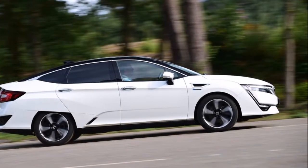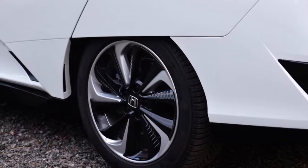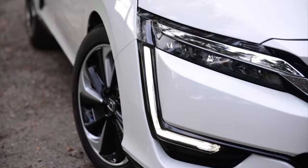True, the boot space is compromised, but a bigger problem is that the main flaw in the package, the refueling infrastructure, isn't something that Honda can do much about.